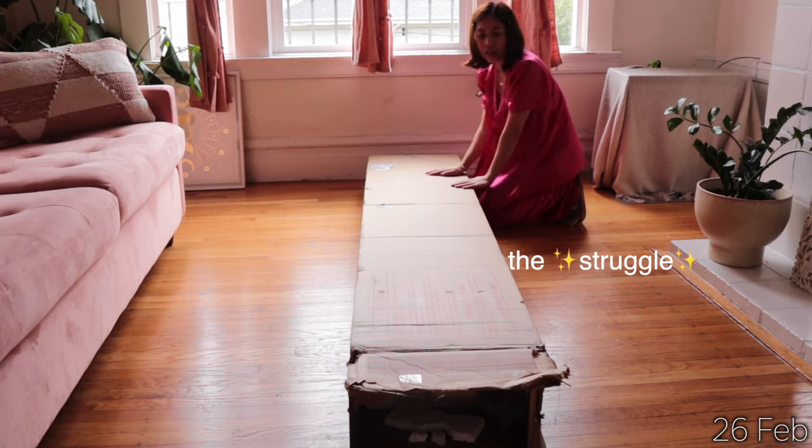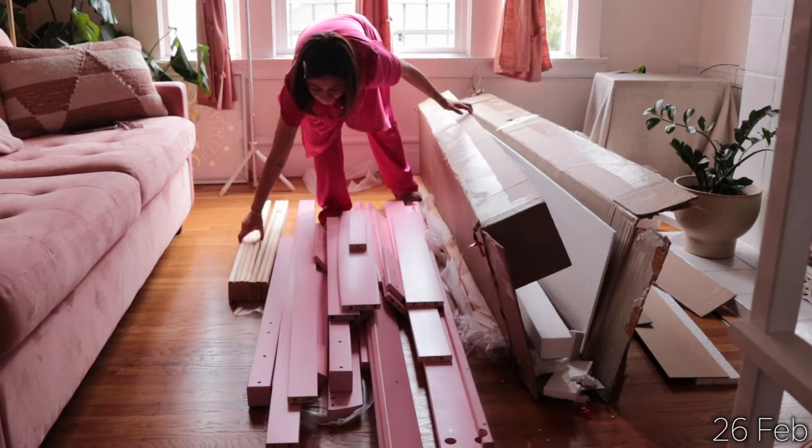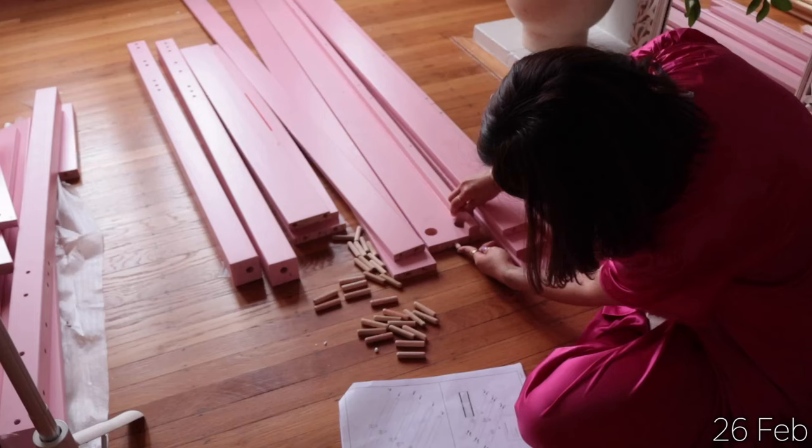Oh my god, it's so heavy. I can't even flip it. It's so pink. I'm obsessed.